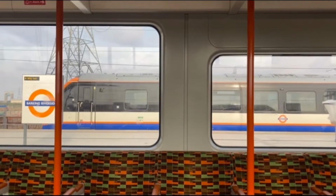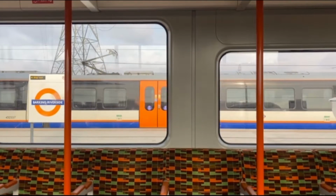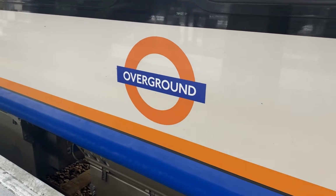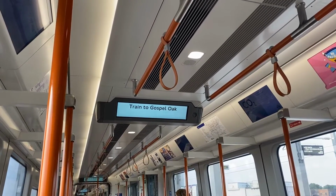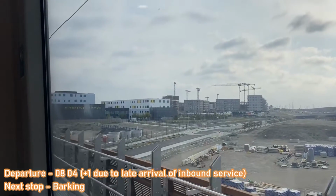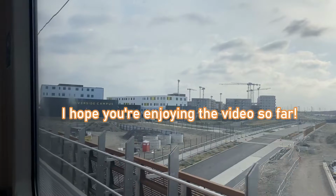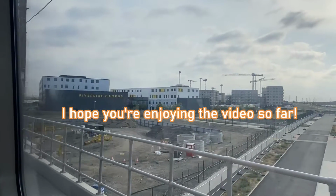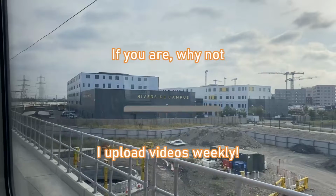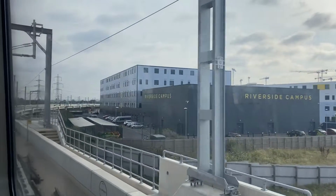Well, maybe not. As with most terminus stations with only 2 platforms, the inbound service has to arrive before the outbound service can depart. Now that the inbound service is arriving, it's now time for us to head off. Next station, Barking. Change here for District Line, Hammersmith and City Line, and National Rail Services.